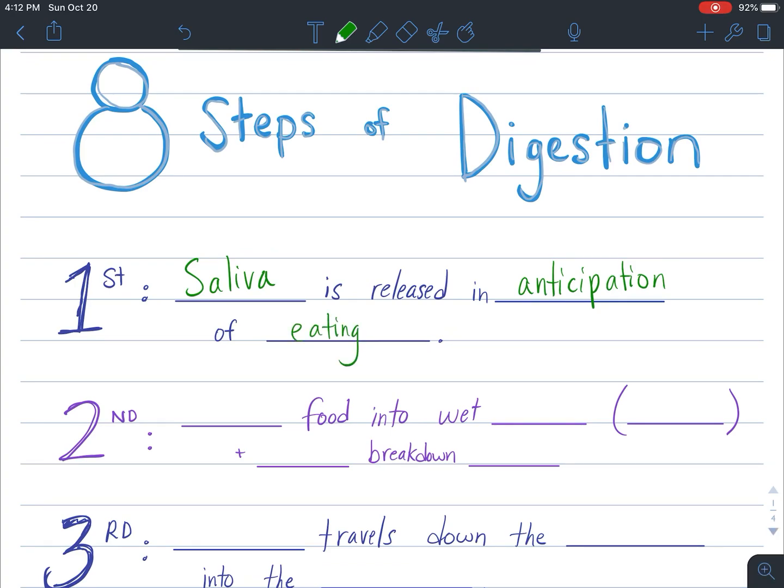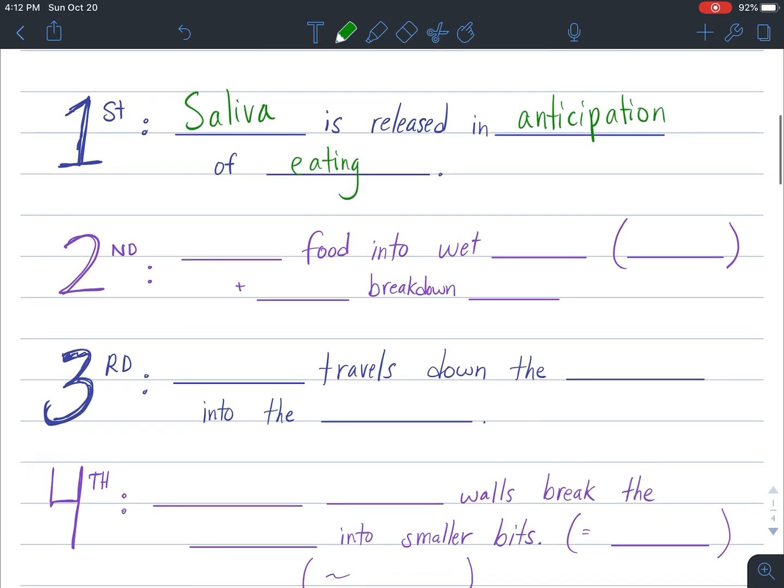And then we take a bite of that lemon. And when we bite it, we're going to chew our food into a wet lump. Now this first wet lump is called a bolus. Just before you swallow it, you chew up that lemon and it turns into a mush. That mush is a bolus.